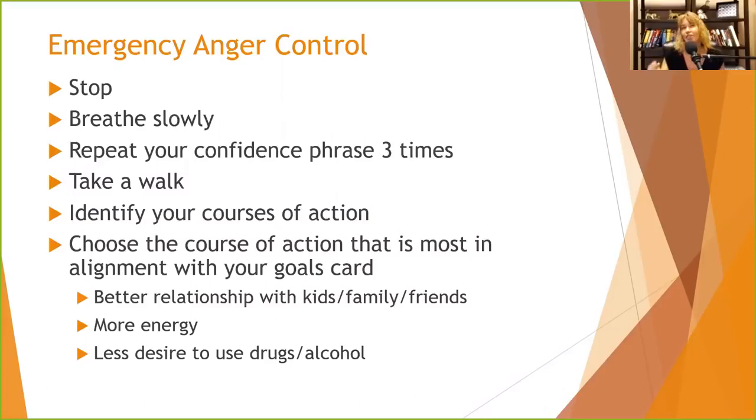Likewise, okay, you get angry. So you have response options. Is screaming at people likely to improve your relationship with your kids? Probably not. That goes back to the intimidation versus respect. Is it going to give you more energy if you just scream until you're blue in the face and you can't think? No, probably not. Is it going to reduce your desire to use drugs or alcohol? Well, probably not, but it depends on the person. So screaming may not be the best course of action. What's another course of action you can take?